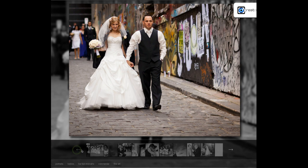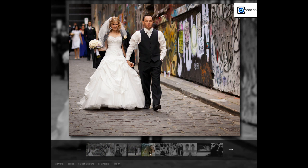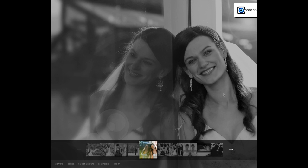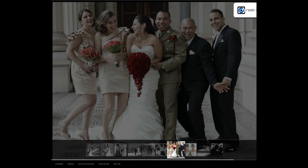I know it's a bit snazzy, Flash styles there, but my problem with this one is you get to see the photo in black and white, then all of a sudden you see it in color. I want my clients to see my photos in the way that I want them to present it, either in color or in black and white, because they might like it in black and white more than in color.